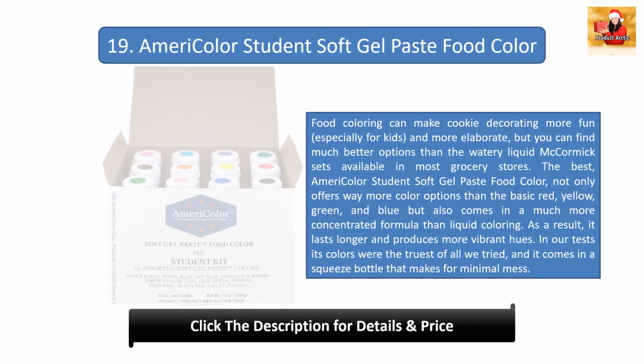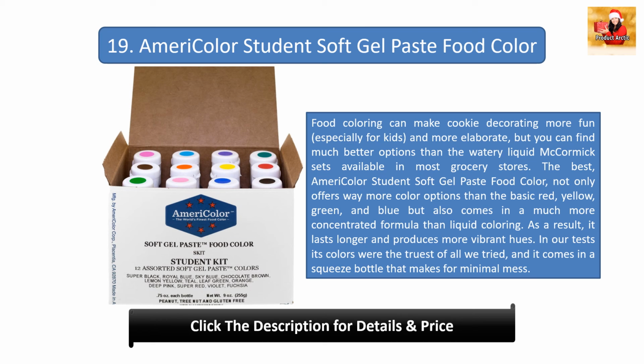19. Americolor Student Soft Gel Paste Food Color. Food coloring can make cookie decorating more fun, especially for kids, and more elaborate. But you can find much better options than the watery liquid McCormick sets available in most grocery stores. The best, Americolor Student Soft Gel Paste Food Color, not only offers way more color options than the basic red, yellow, green, and blue, but also comes in a much more concentrated formula than liquid coloring. As a result, it lasts longer and produces more vibrant hues. In our tests its colors were the truest of all we tried, and it comes in a squeeze bottle that makes for minimal mess.